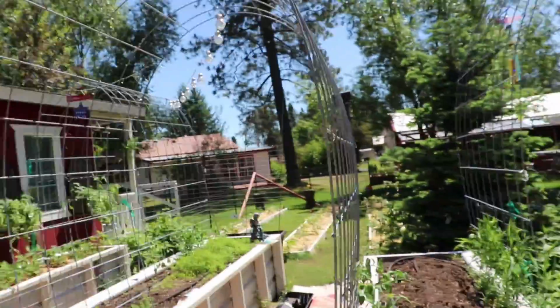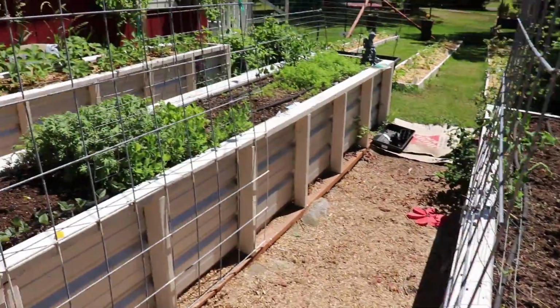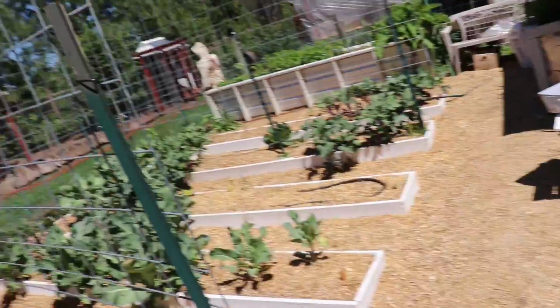But let's look at the radish bed. So that's all cleaned out and ready. And I did pull the bok choy and the spinach. If nothing else, it was inexpensive bird food, and it worked kind of dual purpose. It worked as a cover crop, keeping the weed load down.